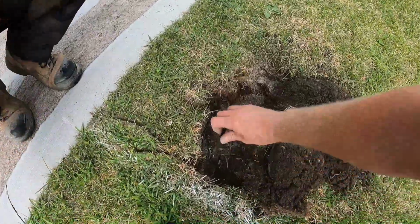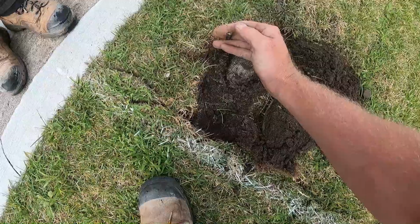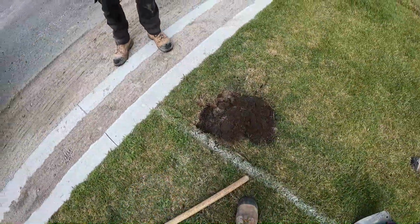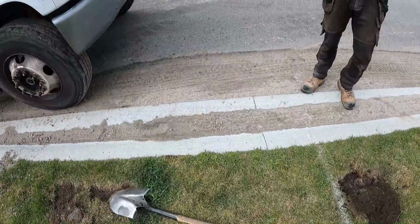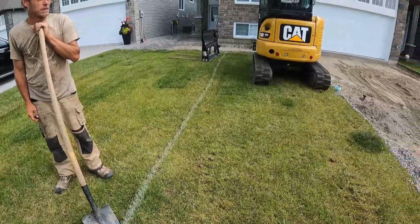Oh, the shovel went through it. Yeah. Well, this is the same subdivision as last year. We had the same thing. That's baloney. Yeah, Bell sucks. Well, let's hope they can fix that because it's going to our client's house.